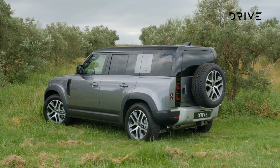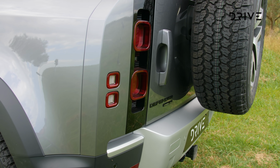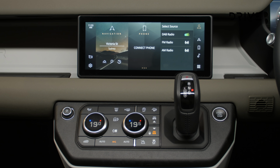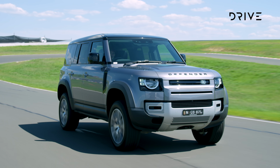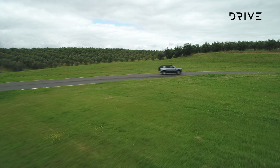This model has Terrain Response 3, all-terrain tyres, a rear E-diff, a 10-inch infotainment display with smartphone mirroring, while 2021 Defenders will also get AEB, driver condition monitoring, lane keep assist, a 360-degree camera, traffic sign recognition, and an adaptive speed limiter.